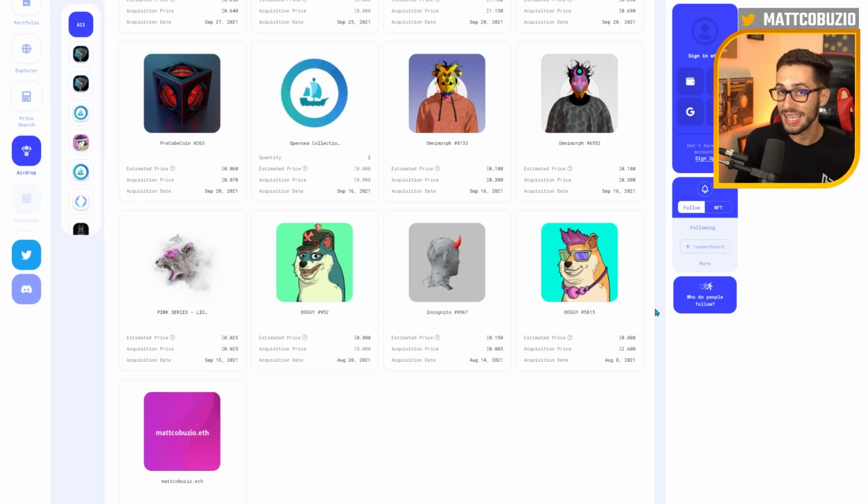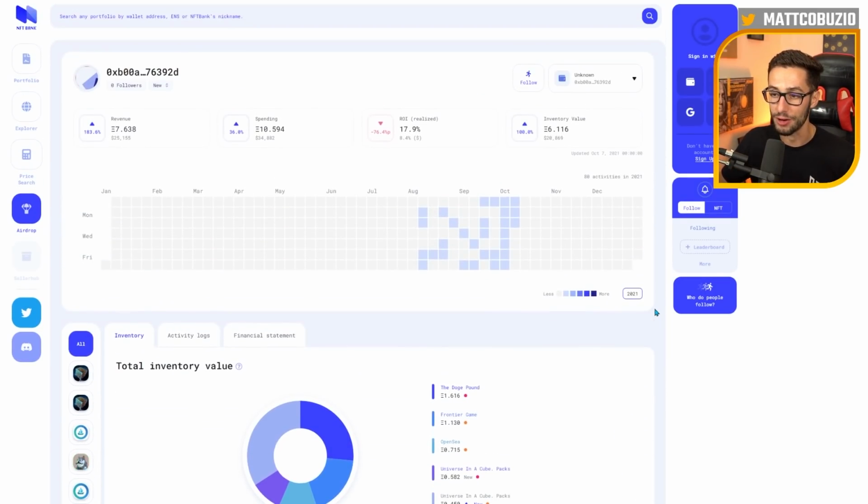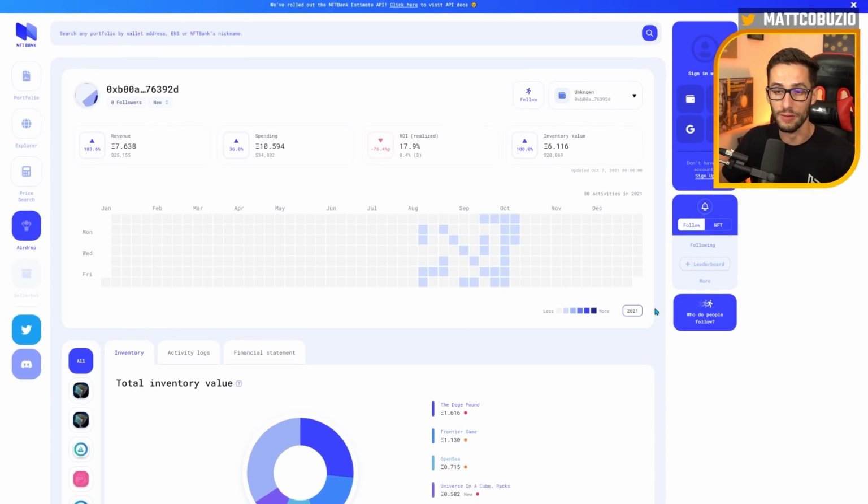So if this site's able to update their APIs and refresh rates faster, where the floor price of these NFTs tracks better, this is going to be the golden site to use. There's no need for me to make a browser extension because this is the site to use right here. They've already done exactly what I want to see. The only qualm is that the prices right now are not quite correct.